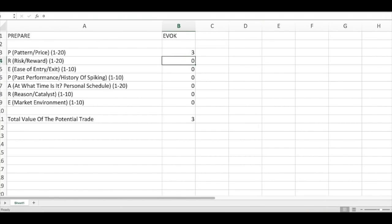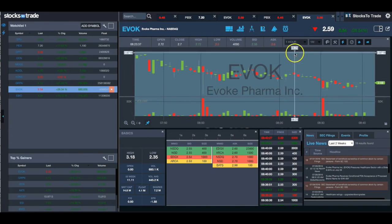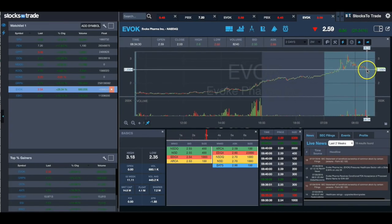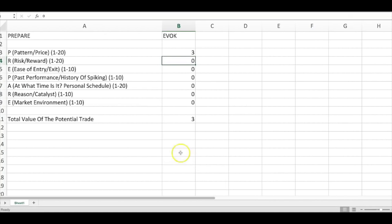Risk reward right now, I don't even know where it's going to go. It's downtrending so far pre-market right now, but it's already spiked. Let me show you, 2 days. So it's coming off the top here. I guess you could say, okay, potential dip buy, and maybe it gets back to 3. It does have the news, it does have the volume, and it also has a low market cap. So on this one, risk reward, I'll give it a 7. No, I'll give it a 10. Split it down the middle.